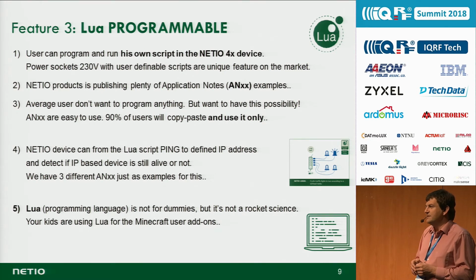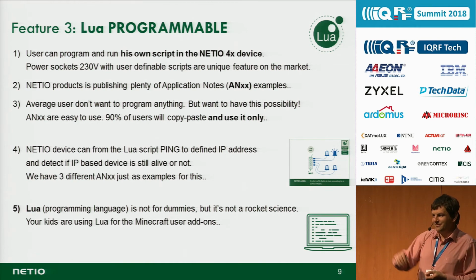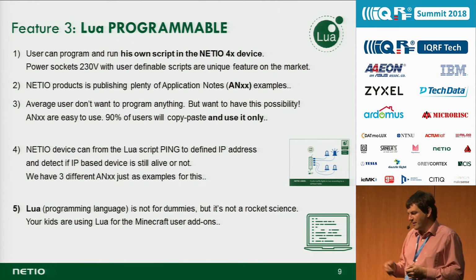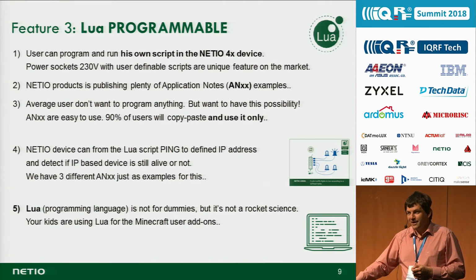This is the reason why Lua is used in most of the computer games. So if in Minecraft you would like to make some intelligence or something like that, you place there a computer program in Lua, some piece of code, and then this computer in the computer is doing what it's programmed for. So Lua is what we are using for programming our power sockets.